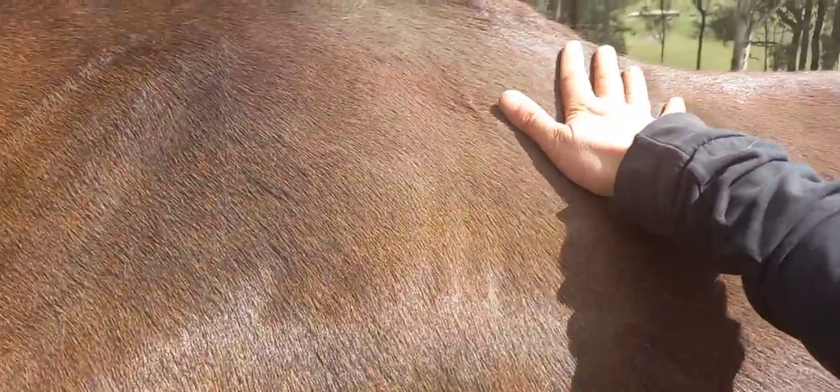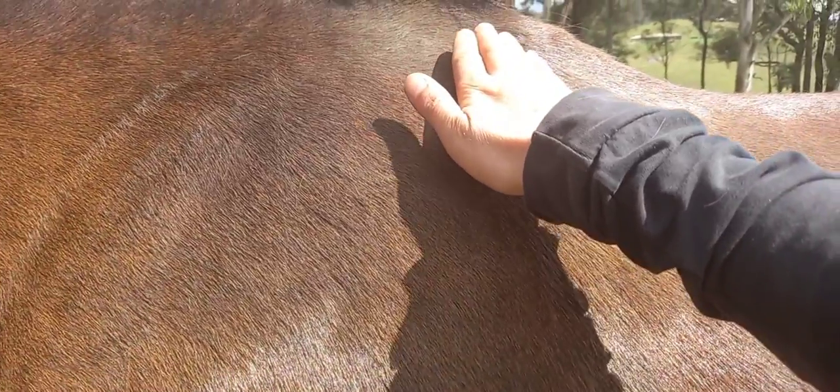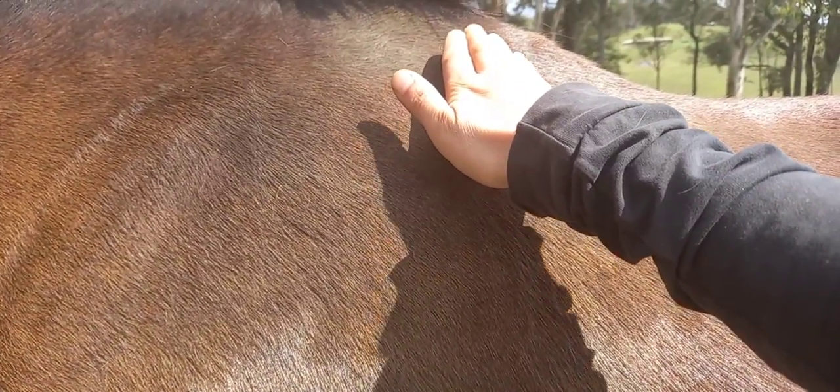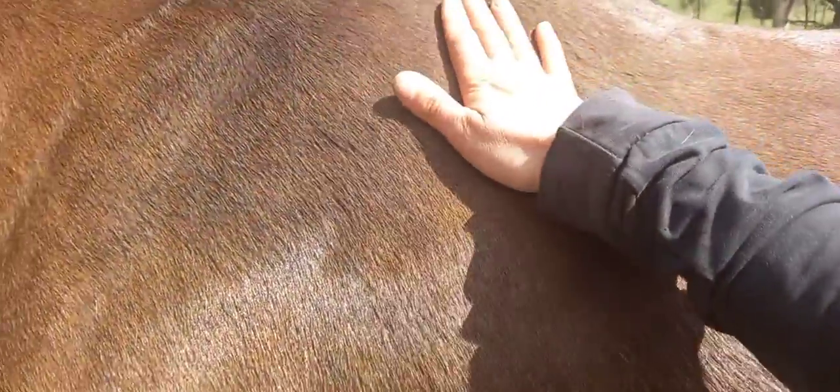On a horse that hasn't had saddle damage though, you would see even more so that it comes up more like this, and it covers the whole wither, and you don't see this sort of dry hair that she's got here. So it's been a long journey for her, but she's much better than she was, but we could still improve.